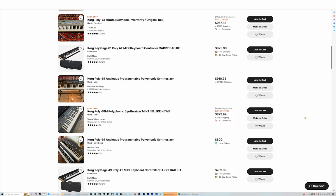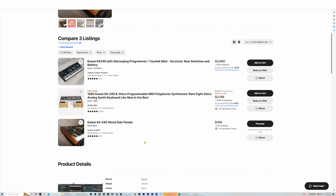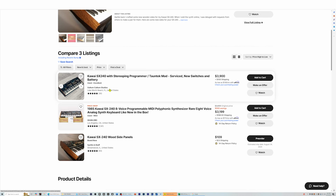Let's move on. Kawai SX-240. You're not going to find many of these. And I think a fair price for one of these is about $700. But these are the kind of prices you're going to see somewhere in the 3,000s. And they're just not worth it. I'll put the specs up for you to read. You know, it does have some split modes, and it's an analog synthesizer, and I think it has an ensemble on it, a chorus ensemble type sound. But it's not a very capable synthesizer.